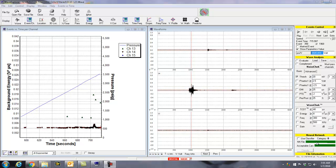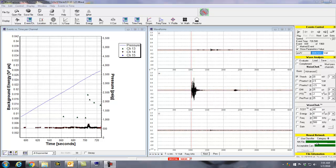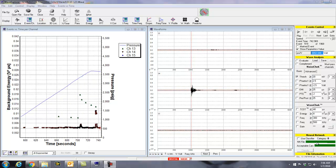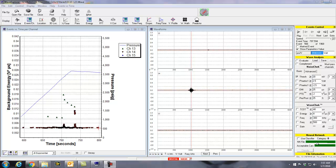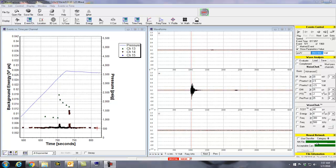With the pressure still increasing, around 735 seconds, we see a violation of the background energy rise and oscillation parameters on channel 14, with the excursion going from 0.004 volt squared microseconds up past 0.01 volt squared microseconds. Such an occurrence is particularly interesting and unusual due to the fact that this occurred at the service pressure of the cylinder. This is highly indicative that something is significantly wrong with the composite material.